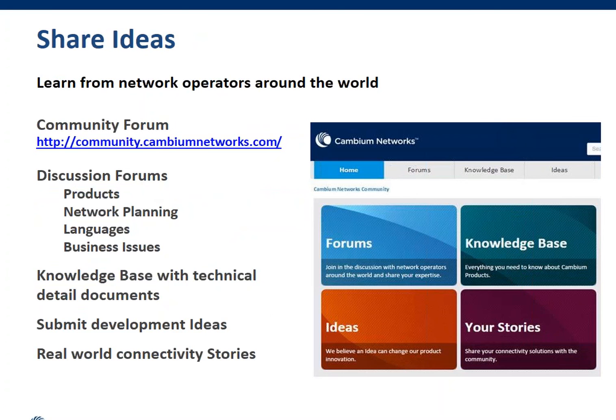Thanks, Chetan. Yeah, the community forum is a great place to get a lot of good information. It's a free system, and all you need to do is go to community.cambiumnetworks.com, and there you'll find information on CN Pilot, you'll find information on ePMP. There's also a lot of information on network planning using Link Planner, and there's an area in different languages so that you can communicate that way if that's easier for you. In addition to that, we have a knowledge base of Cambium certified information that has been approved by our support team and our technical trainers.